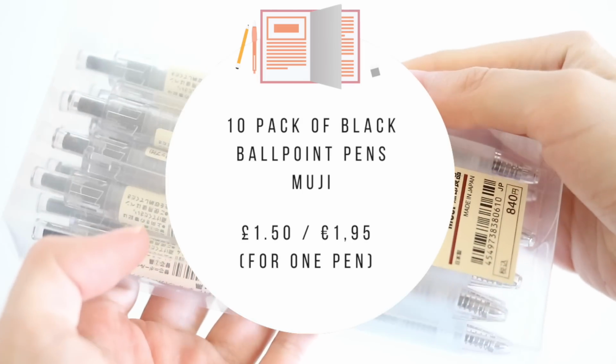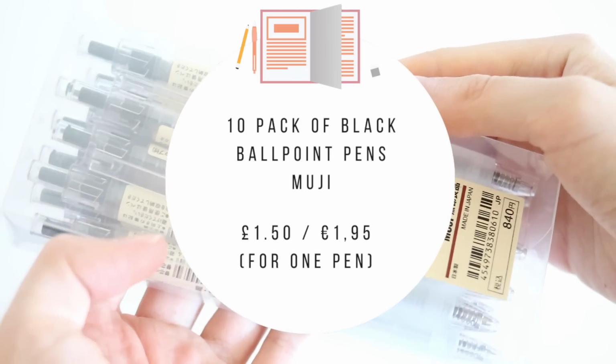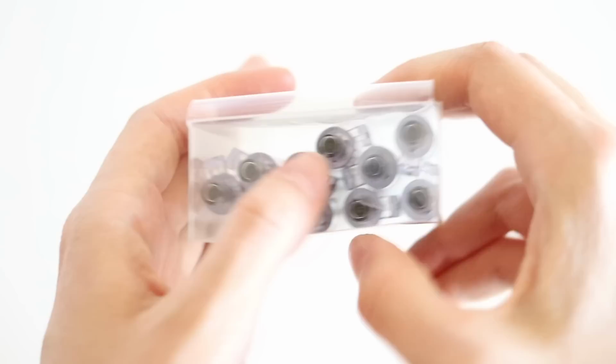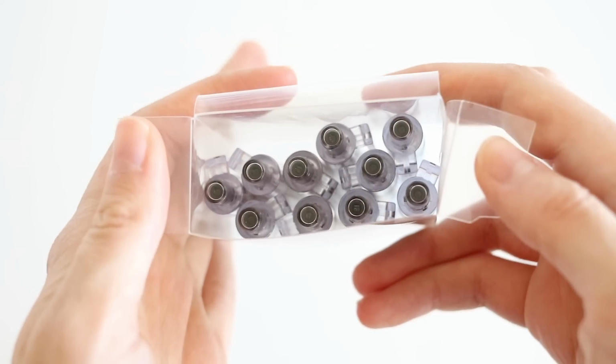Also from Muji, I got this 10-pack of ballpoint pens. I've been looking for some good ballpoint pens for a long time, and these ones might be the best ones I've tried out so far.